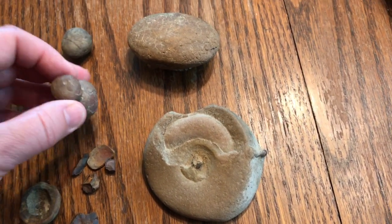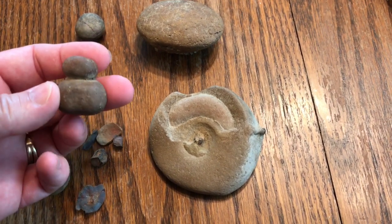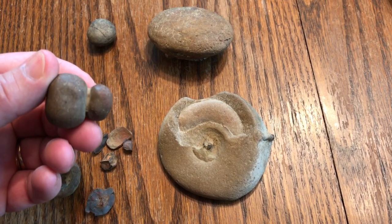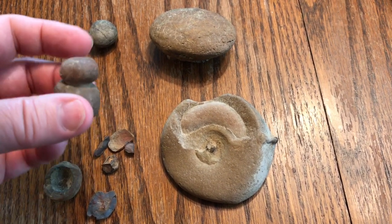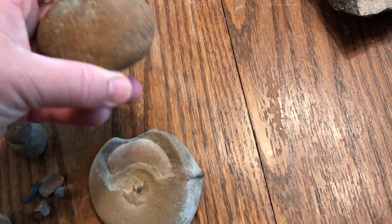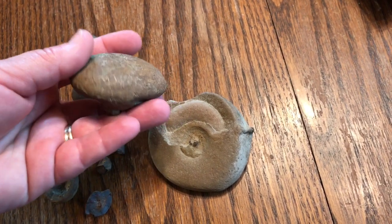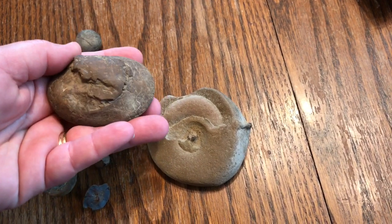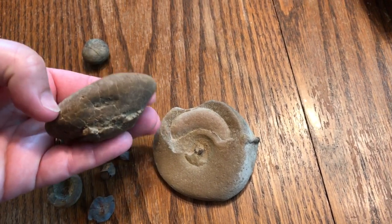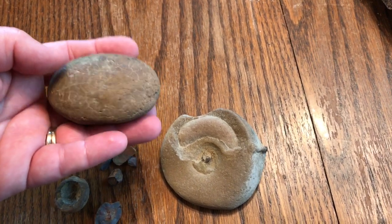I found this one in Marion County in a creek, and I call it my little snowman. These are conjoined, so they were just very close together, and they stuck together like a little snowman. I like this one because it's got a really cool texture to it. I can tell that it's a concretion because there were definitely layers. The outside layers have come off. And this one is very, very heavy.